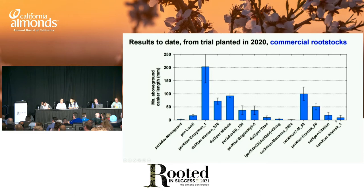Of special interest here, you notice Hansen 536 is relatively susceptible, but even this peach type, Empyrean 1, is highly susceptible. And then some of our other hybrids, for example, the Titan hybrid, SG1, and Viking, have performed relatively well among the peach almond hybrids and express less susceptibility to Phytophthora compared to Hansen 536. So this is our first set of results with these stocks, but we'll be repeating to verify that.